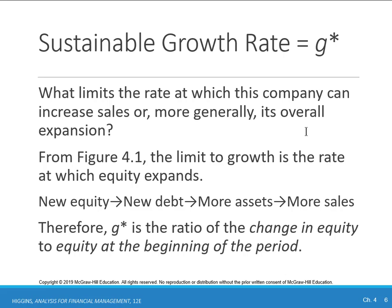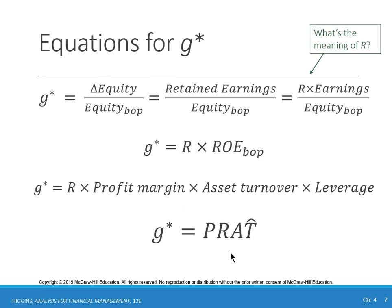So what is this sustainable growth rate? What is that formula all about? Well, in a nutshell, it's the ratio of the change in equity over the year to the equity at the beginning of the period. So this is really a backward-looking ratio, if you will, if you calculate it from financial statements. Of course, we want to know the future, right? We don't have that information, but we can extrapolate, if you will, and forecast forward what we think this growth rate will look like, or what it does look like.